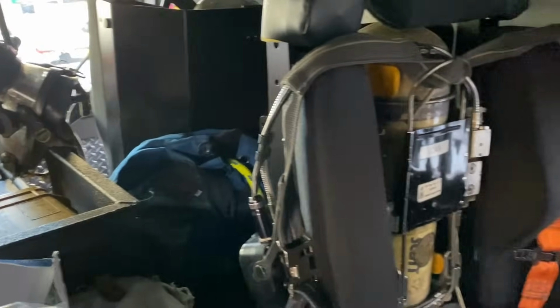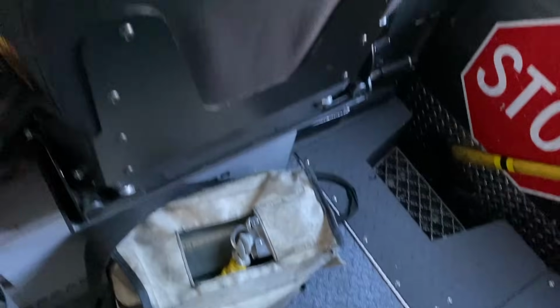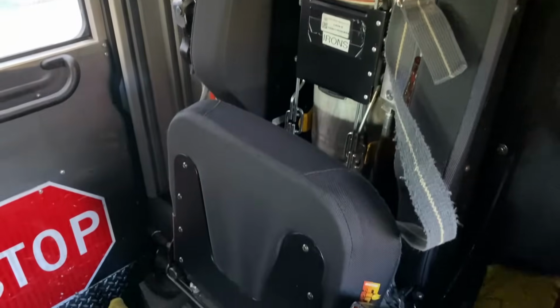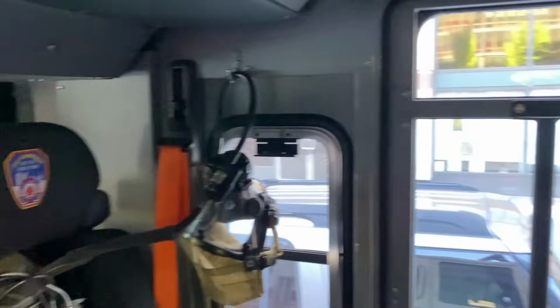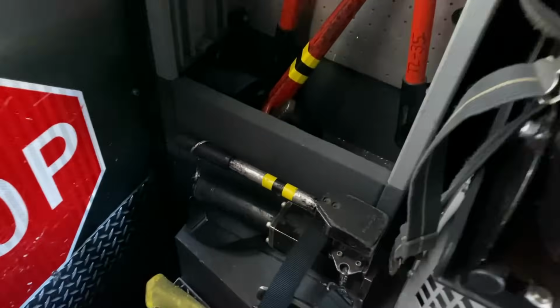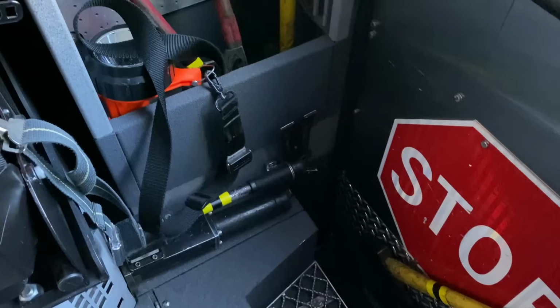And then on this side of the rig, the officer's side, would be the can and the irons position. You got your bolt cutters, hydro ram, set of irons, your OV position, and your irons. There's a screen where the SIDs and what units are on the box, some safety messages. Hydro ram. A gas meter. Life-saving rope, hydro ram.